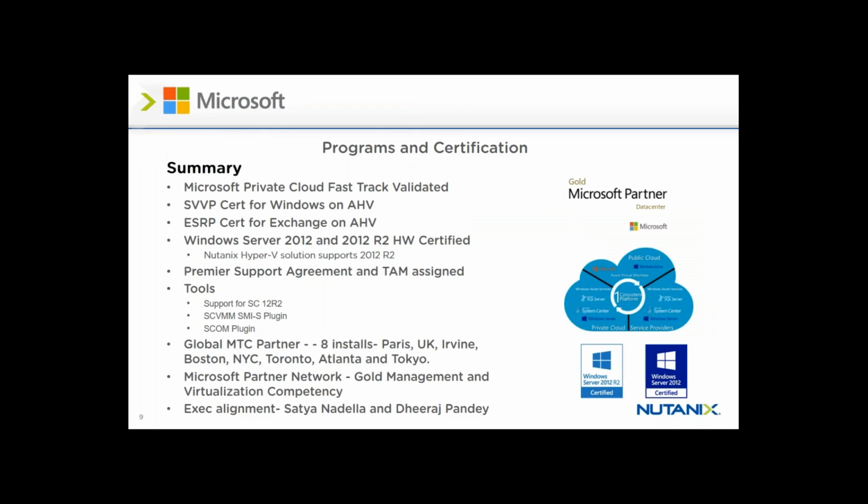A little summary on our programs and certifications. We are Microsoft Private Cloud Fast Track validated, which means that our hardware has passed the suitability test of what it means to have a private cloud on premise. The very same standards that you would have for running Azure in their data centers.